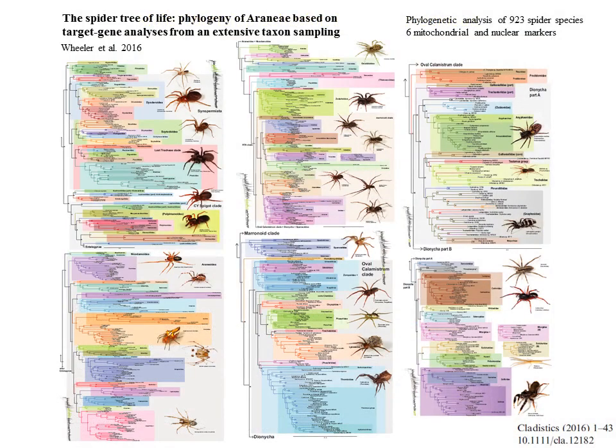Within just the last few years, an ambitious phylogenetic study on spiders was published. It featured 923 spider species sequenced for 6 mitochondrial and nuclear markers. Some of what I talked to you about today came from this study.